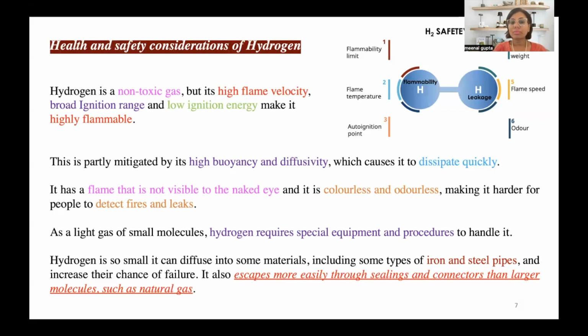Because of these very small molecules, hydrogen can also diffuse into materials like iron and steel pipes, and that's why there is a chance it escapes very easily. It can also escape from ceilings and connectors, which is a little more difficult for natural gas because of its larger molecules.